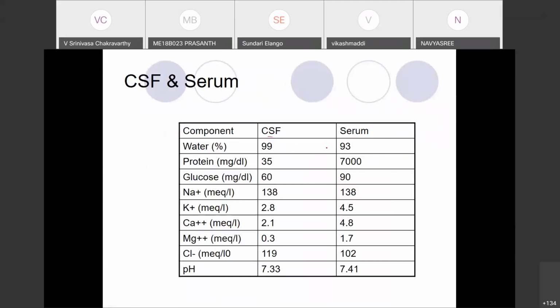Water level is 99% here, and 93% there. The most dramatic difference is in protein content. CSF has very low protein content, serum has very high protein content. So when you do a lumbar tap and analyze CSF, if you find high protein content in CSF, then something is wrong. The filtration is not right. Otherwise, the composition of other chemicals is very similar.